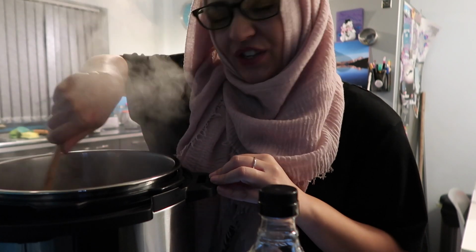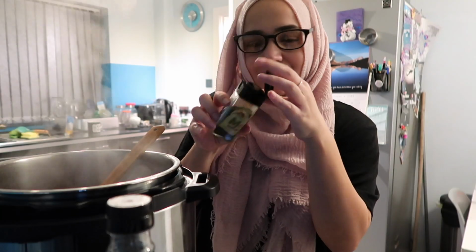It's all getting stuck to the bottom. I don't know why it does that, but every time I make fajitas that happens, like with chicken ones. Don't really make beef ones very often. I'm gonna add a bit of mint because why not? I love mint in everything.